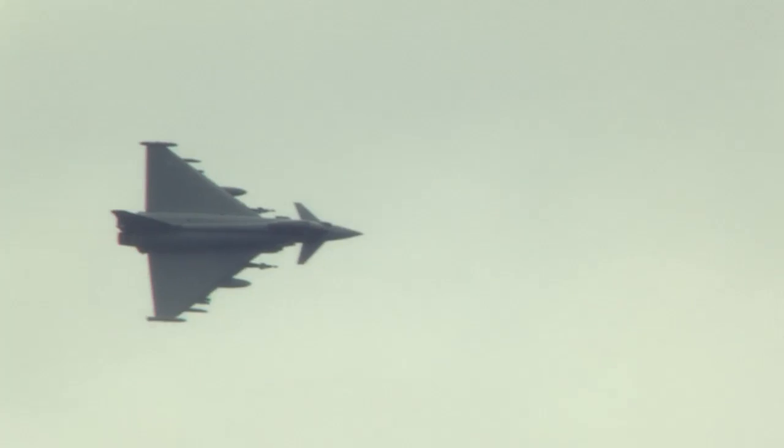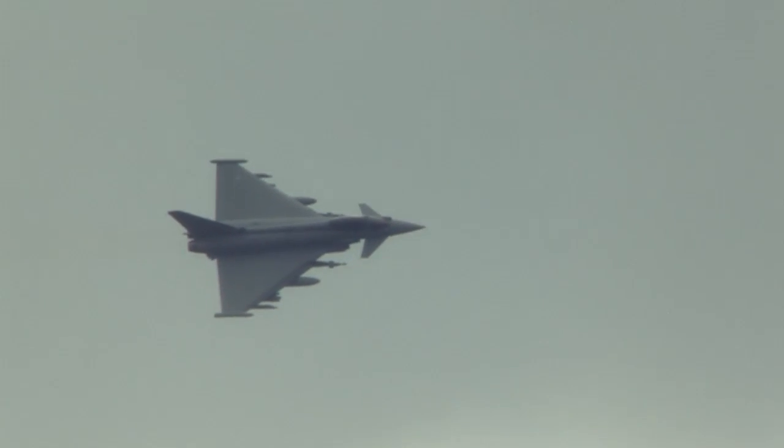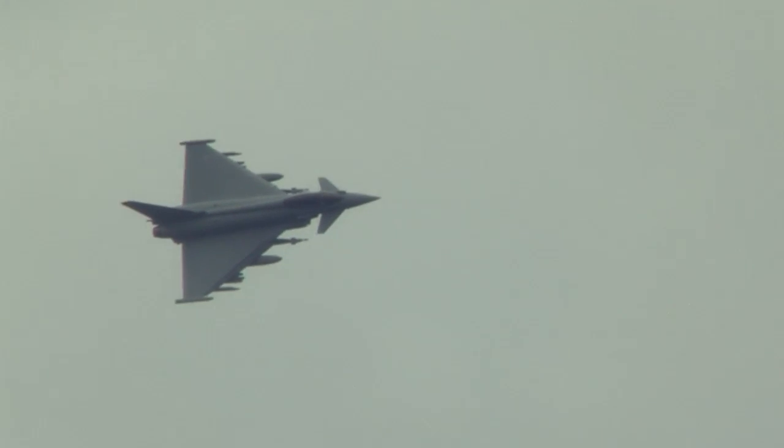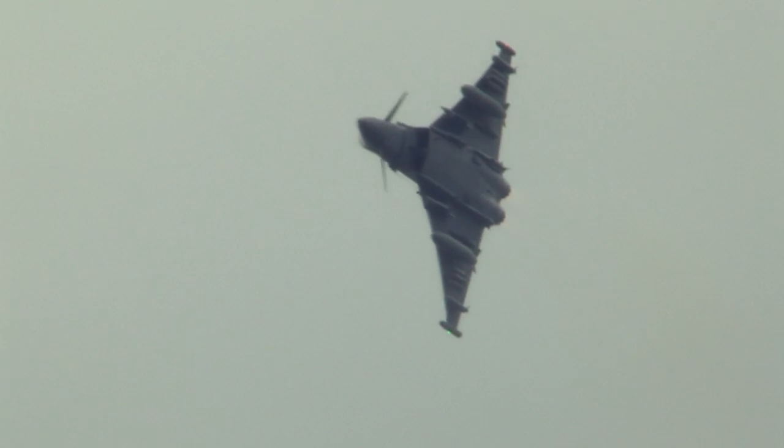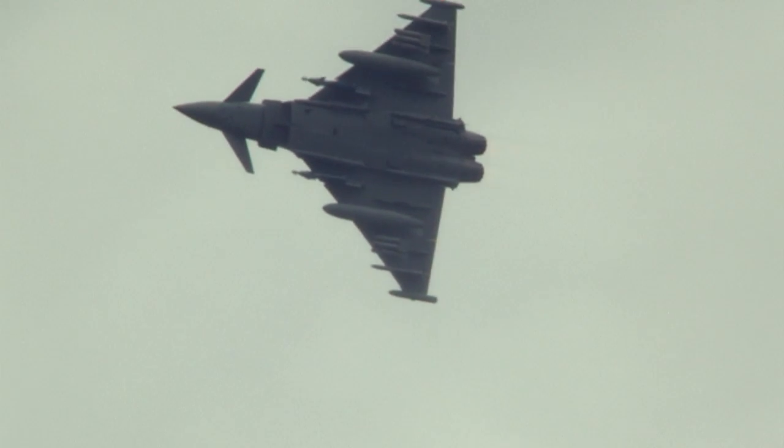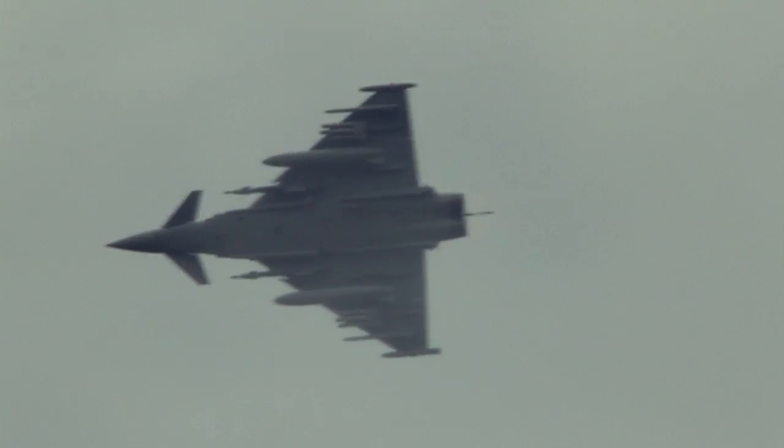Tight 360-degree high G turn, staying well inside the airfield boundary, coming round for a Canadian brake. Hands on throttle and stick system, wide head-up display.